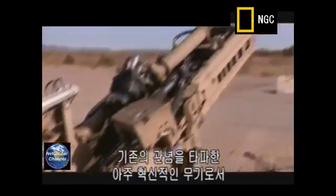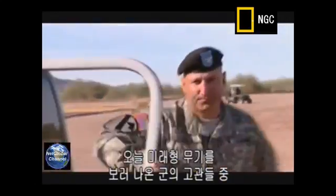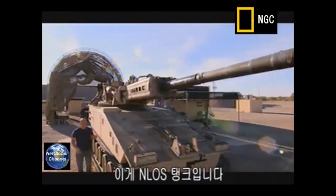Nothing like it has been seen before. It's so new and revolutionary, the NLOS cannon is still in its early stages of development. The top brass of the U.S. Army want to see the future happen today, and that includes Colonel Tanzi, who's responsible for the Army's entire artillery program. This is the non-line-of-sight cannon.